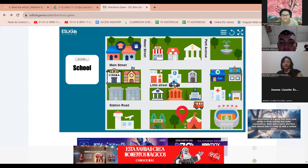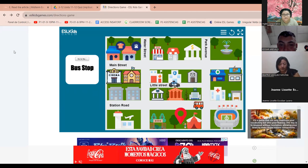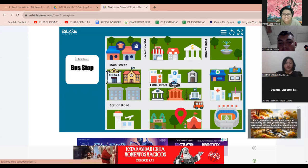We are at the circus now. Estamos viendo la función, right? Let's go here. The bus stop. Bus station. How can I get to the bus stop? What is this bus stop? La parada de bus. Yes. Is here. All right. How can I get to the bus stop?